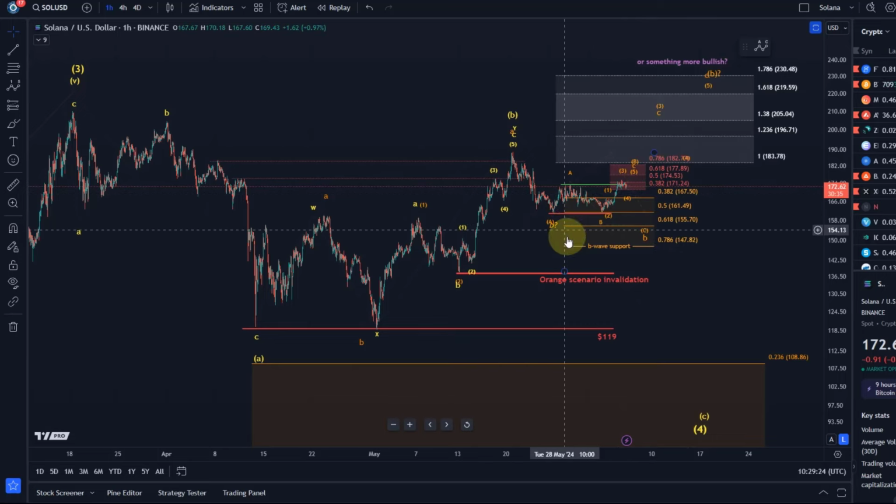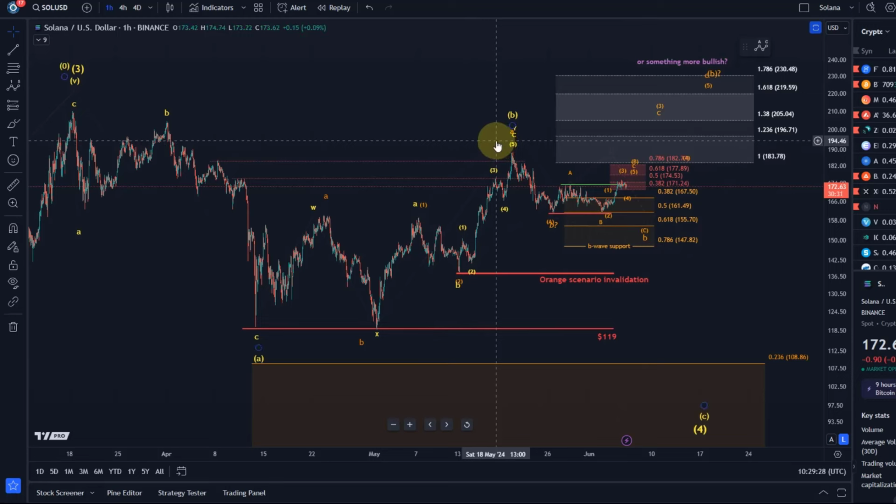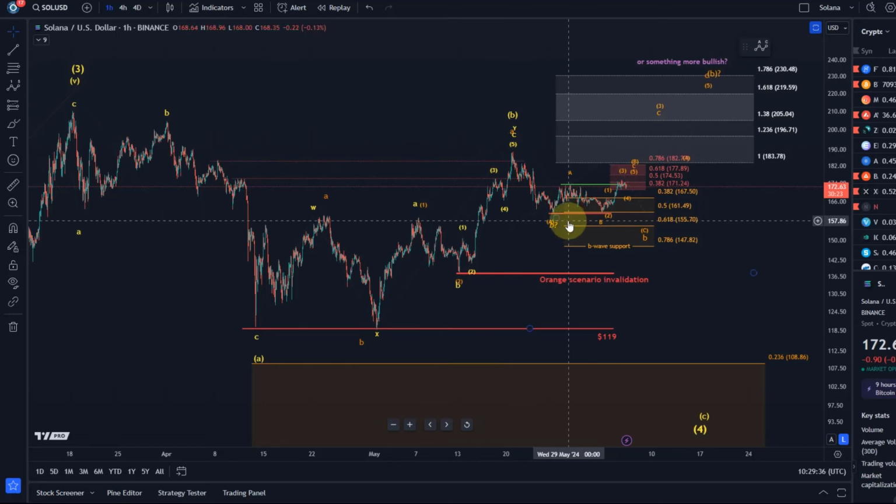So if we are looking at the yellow count, this is nothing that I'm primarily following. If we break above 189.60, that yellow count will be invalidated anyway, and orange will take full control. So let's talk about the orange count.